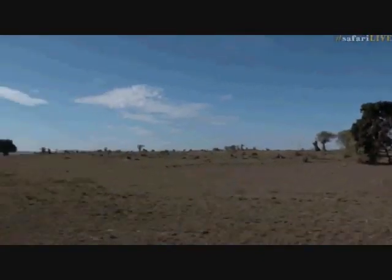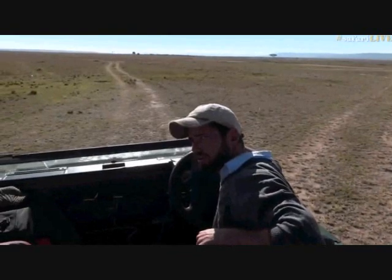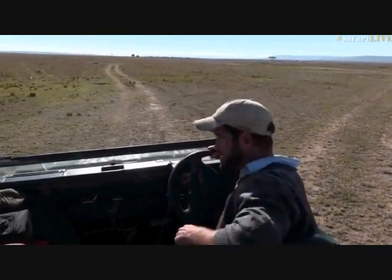Look at how cool this is. It's coming straight at us. Well done, VM. And he did as much as humanly possible, and then the roof got in the way. But that was great, wasn't it?